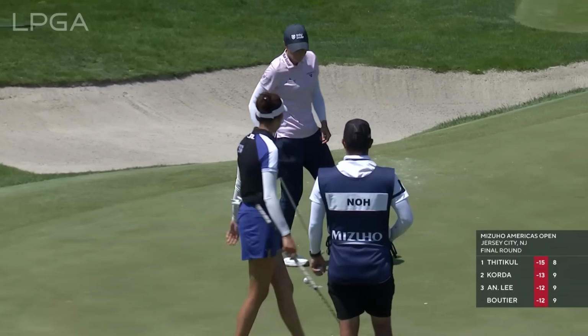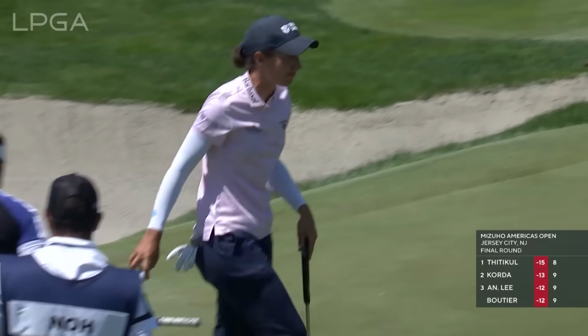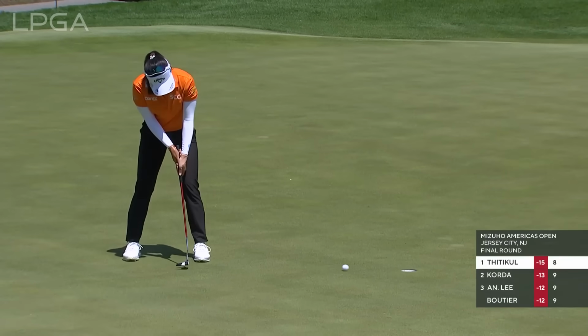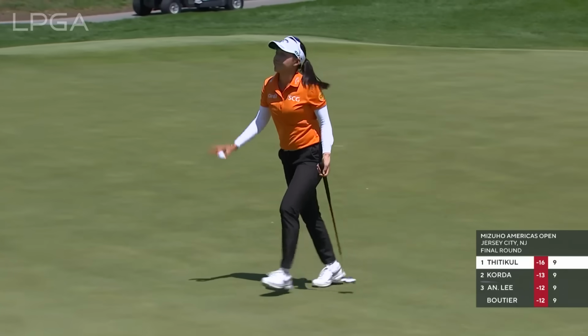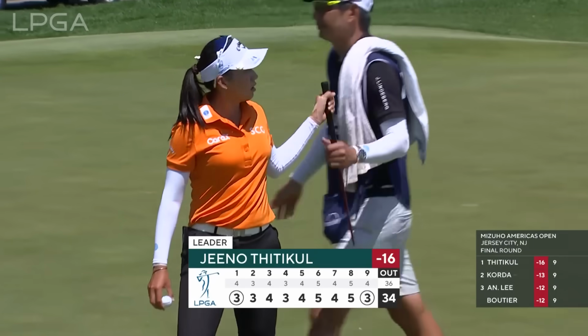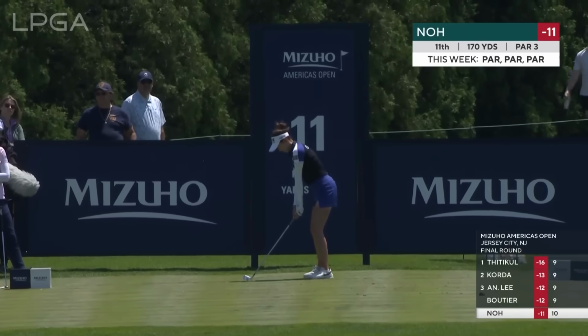Fails to get it up and down. So that's just going to be a par for the Spaniard. She's going to stay at 11 under par. Pretty flat for speed. And Gino gets to 16 under par. It's a comfortable lead right now for the world #2 here at the Mizuho Americas Open.